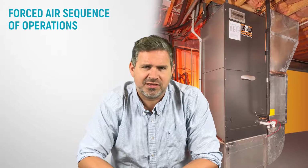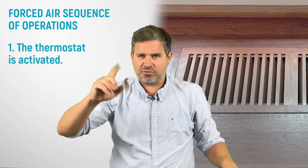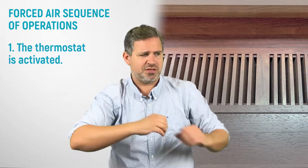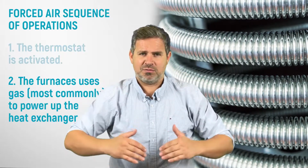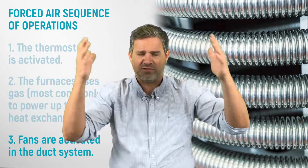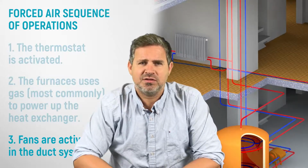Another common thing that people ask us is what is the sequence of operations? What's going on with the forced air system? So as I mentioned, the cold air is coming in. The first thing that happens, you turn your thermostat up. As soon as there's a call from your thermostat, poof, the gas comes on inside your forced air system. It's going into the heat exchanger that we talked about before, and then that starts to heat up. On the old school ones, it had a temperature probe, and once it got to a certain temperature, then boom, the fan will kick on. So the temperature and the fan are related to each other. With more modern furnaces, it's more just on a timer, 60 seconds, 90 seconds, stuff like that. So that's your basics of forced air heating.